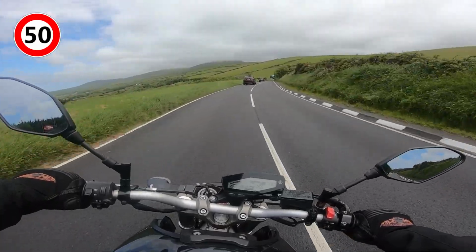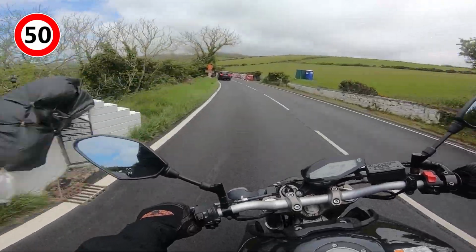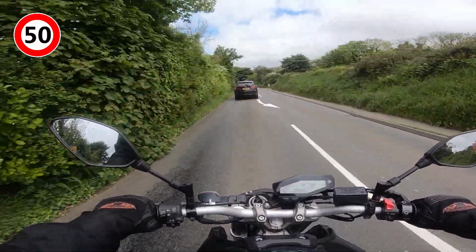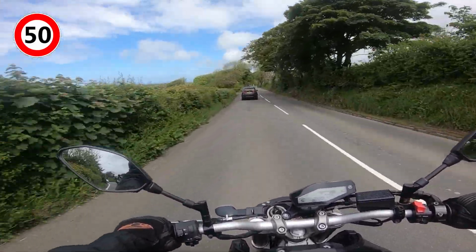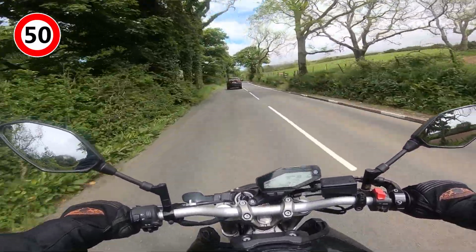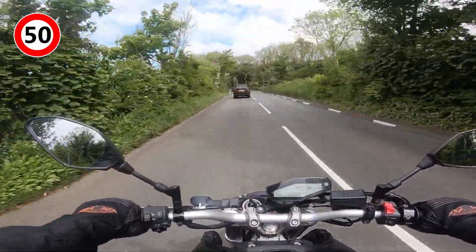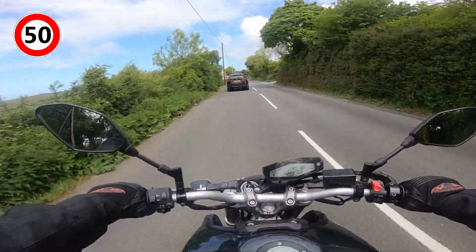So this is all fresh tarmac here, so this should be a nice quick little section. Still a 50. Again, them bloody bastards for getting rid of all the de-restricted zones. But if you do want to come over here and ride the TT course on open roads where most of it is de-restricted, you come here outside of TT week, it's going to be de-restricted. Mountain road one way, that's always a nice thing to see.